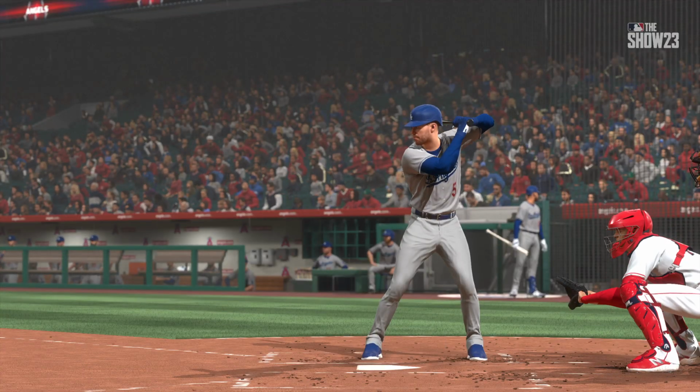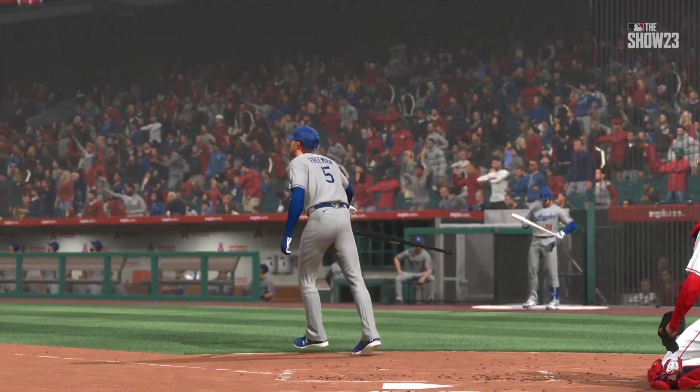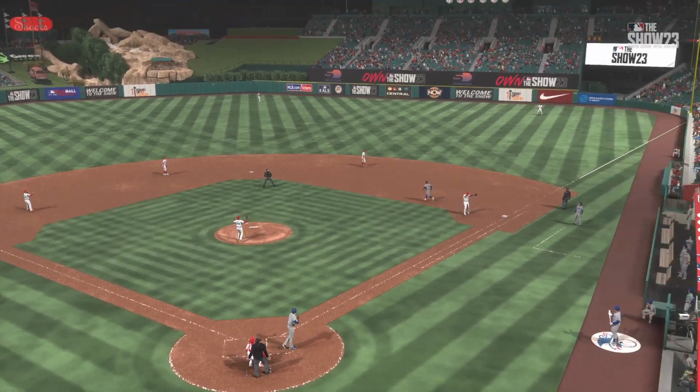Looks like this guy was looking out over the plate, but he was ready to turn on the inside fastball. So direct to the pitch, absolutely blasted out of this ballpark.